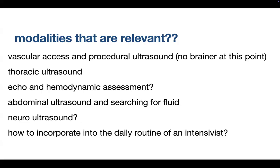And in the U.S., it's generally a requirement for billing even. So you can't bill for a central line placement without an ultrasound picture.